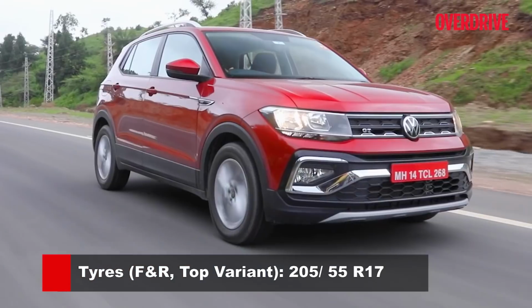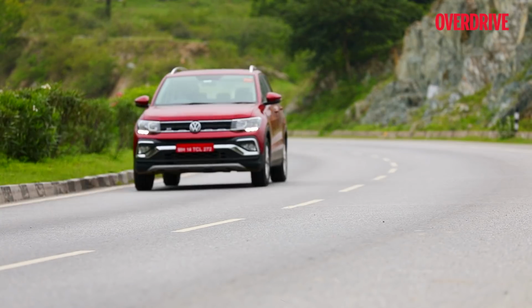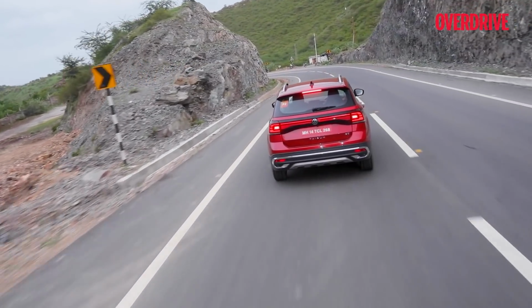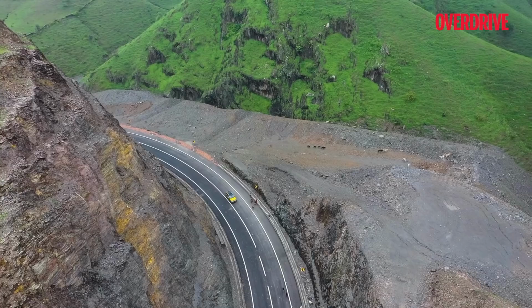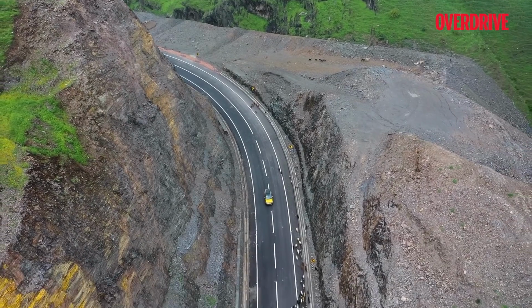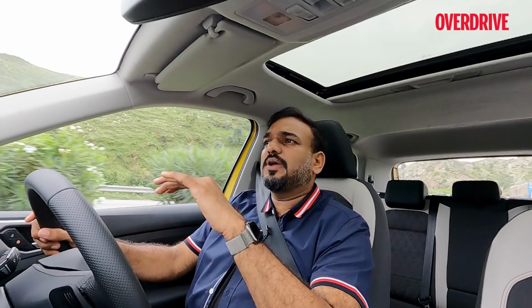Now, on that topic, yes, there is a bit of body roll, especially when you're driving around tight switchbacks, or if you're driving on fast-flowing corners, or even in places like here in Rajasthan, where you might have to make sudden lane changes for cows that are sitting in the middle of the road or trucks that are too slow in the fast lane. You know, it doesn't feel unnerving at all. It's all controlled body movements. It is all controlled body roll. But yes, there is body roll.